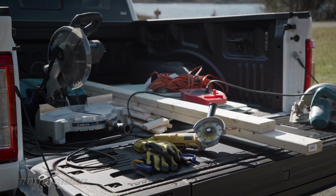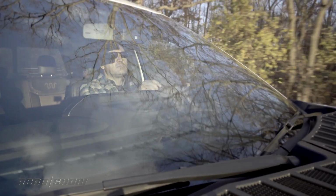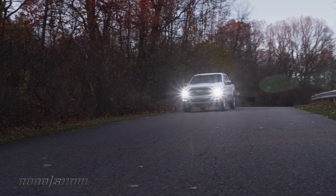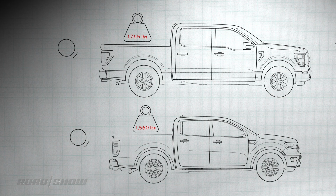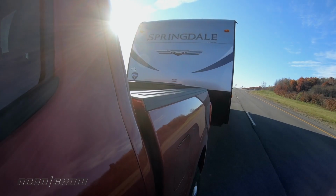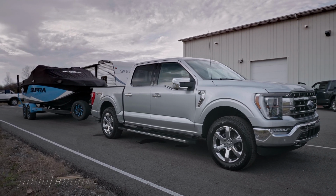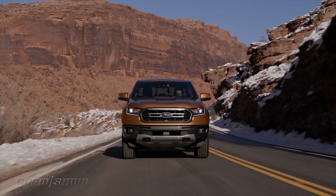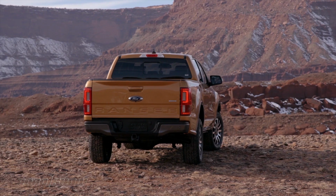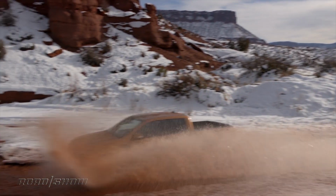But here's what's interesting. When you look at the $11,325 cost difference between the F-150 and the Ranger, you're paying $55.24 for each additional pound of payload in the F-150. The F-150 can also tow more, 8,200 pounds compared to 7,500 pounds. That means it can tow 9.3% more, and it brings the total cost per towing pound to $5.89. Meanwhile, the total cost of towing in the Ranger is $4.93 per pound. Again, if you look at that price difference, that works out to $16.18 that you'll pay in the F-150 for each additional pound of towing over the Ranger.